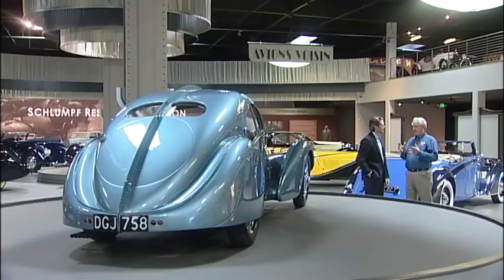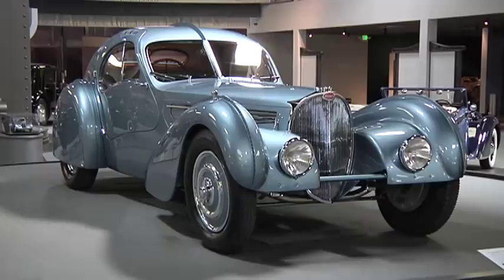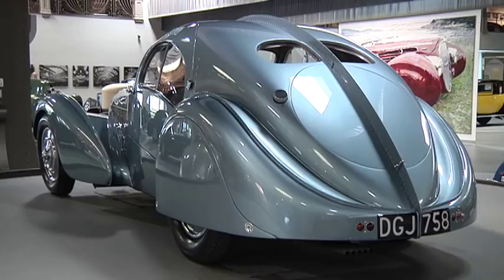Andrew, you obviously and Mr. Mullin think this is the pride and joy of the place. You have it on the turntable. Every square inch of this car is spectacular. We could easily do an hour show, two hour show just on this car. What are we looking at?